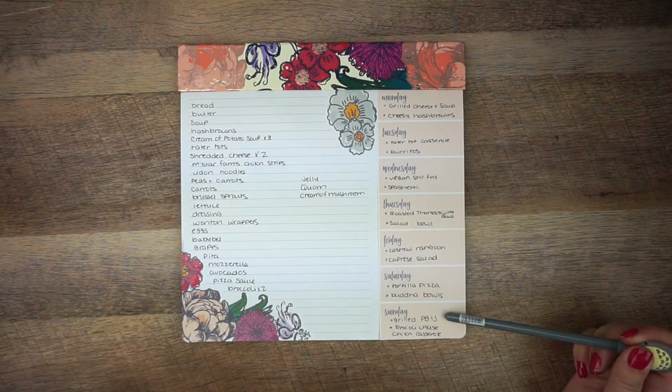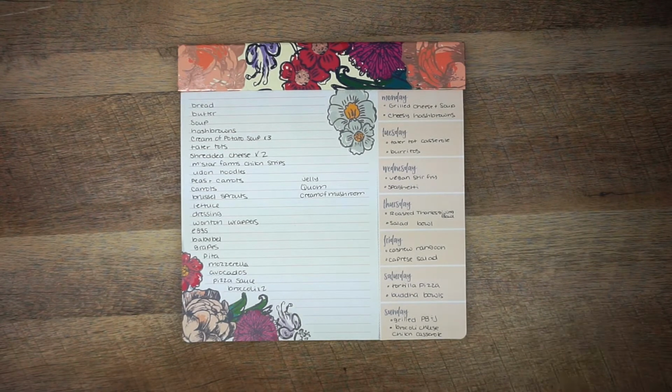Grilled peanut butter and jelly. My husband wanted to try that. And broccoli, cheese, and chicken casserole, which of course I don't eat meat, so it's the vegetarian chicken that you will see in my grocery haul.